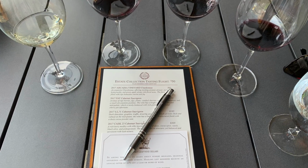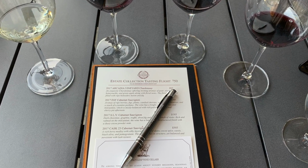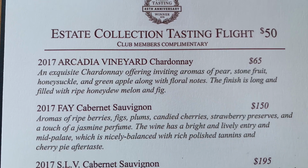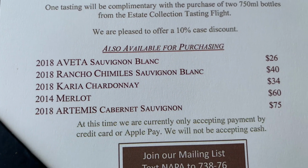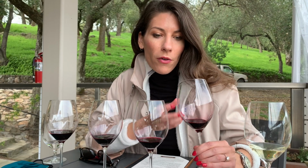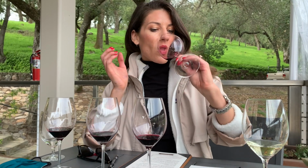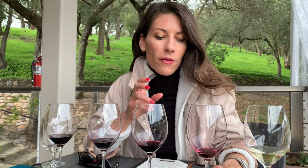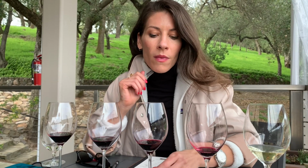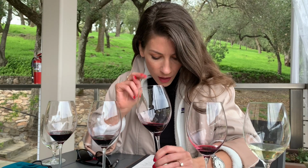And then the first red that we're tasting is the Fay Vineyard Cabernet. Each of these is a 2017 vintage Cabernet. They call Fay the water vineyard because it has a really good solid water source. So you get a little more lush fruit, like bright, prettier fruit. I also get a little more tartness, good acidity, really pretty red fruits with a little bit of boysenberry. And then with the second one, this is SLV, they call it the Fire Vineyard.